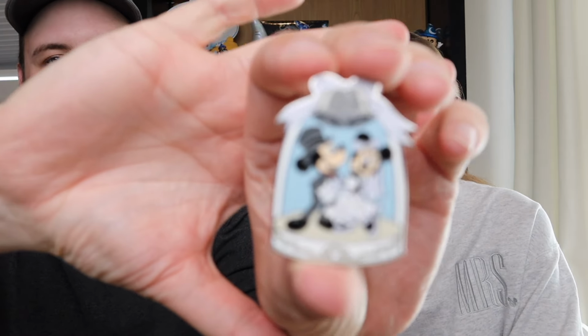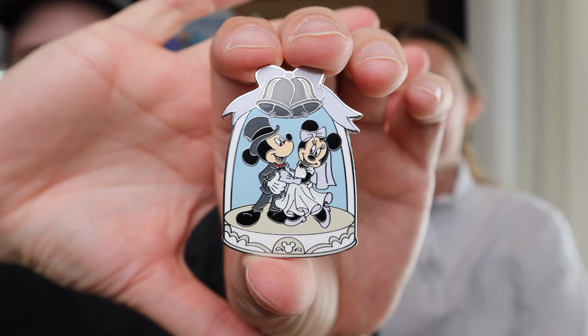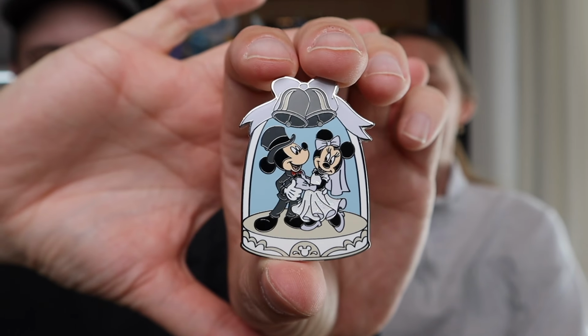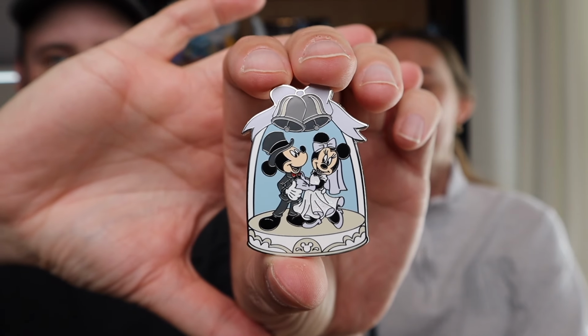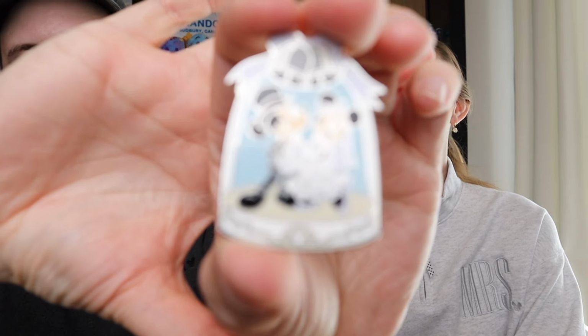And this one's newer from the parks as well. We literally got this just last year, 2024. And it's of Mickey and Minnie, like I said, with wedding bells, and it looks like they're standing on a cake, or that they're dancing. This could be a full-blown little cake topper. But it's so sweet, and it encompasses everything you would want in a wedding pin. It's a good size, beautiful colors, and Mickey and Minnie. It's just so perfect, even down to a hidden Mickey at the bottom. Right down there, you can see that.